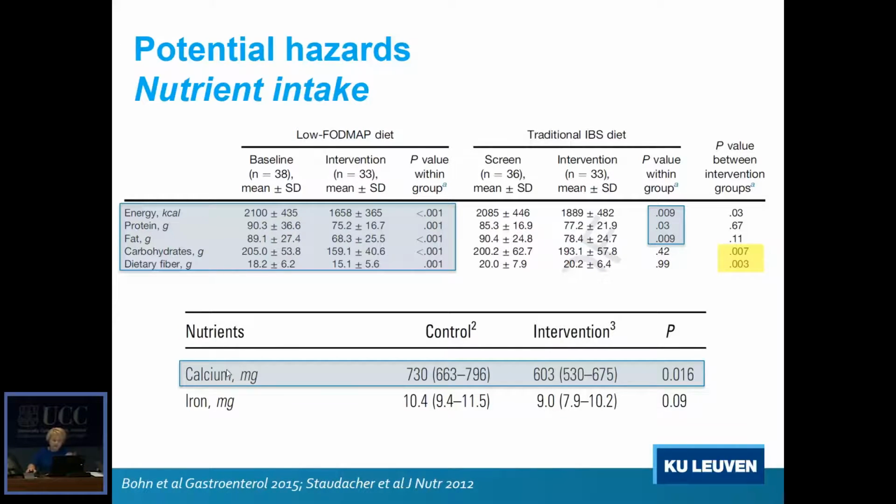What we do need to remember again from a clinical perspective is that we would then need to watch these for nutrient deficiencies when dealing with our patients.